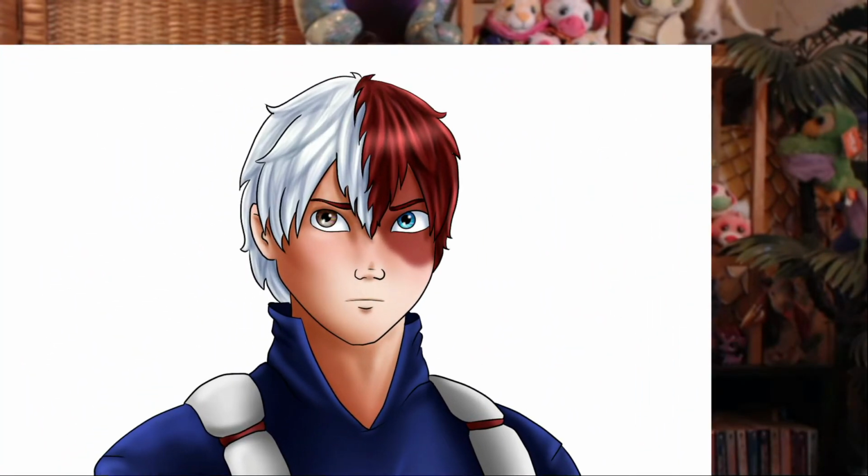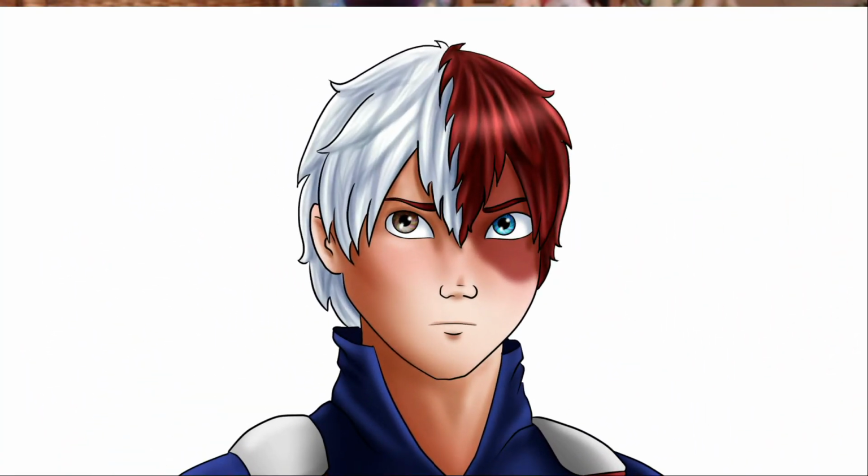So here is Todoroki drawn in my style, and I think he is adorable. I love him. I kind of wish I created him first, because now if I make a character that looks like this, everybody's gonna go, "You stole Todoroki!" And it would be true.